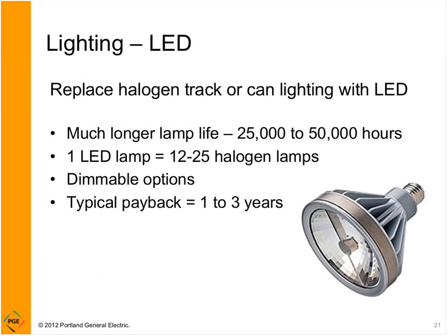LED is another good opportunity. LEDs are seen in a lot of retail space, restaurants, food service. You can replace halogen track or can lighting with LED. So you're going to see a much longer lamp life with the LEDs. Typically, it's 25 to 50,000 hours.